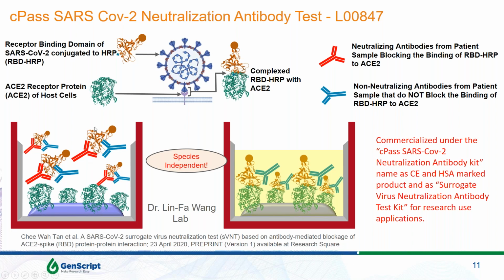And then by co-incubating the sample, the patient's serum sample that contains antibodies, with the receptor binding domain, we'll either get neutralizing antibodies binding, which are in red here, or non-neutralizing antibodies, because again, we have a total immune response, so you can have both types of antibodies that can bind to the receptor binding domain. But if we do have neutralizing antibodies that bind, then the receptor binding domain can't bind. It's being blocked from binding to the ACE2 receptor, and we'll get no signal in this assay.